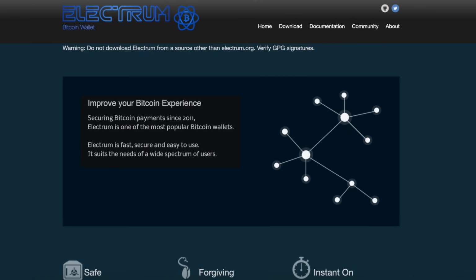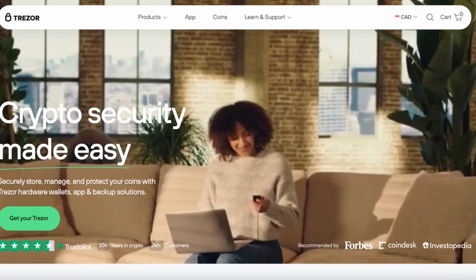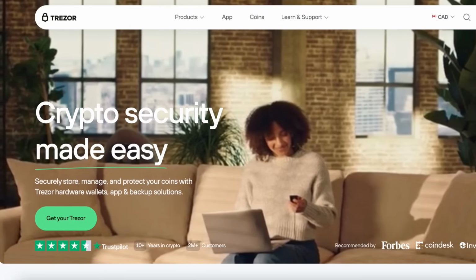Some real-world examples include fake Electrum apps on Google Play, fake Trezor and Ledger apps that made it into the Apple App Store, and even malicious clones of wallets like MetaMask. And I know we're Bitcoin only here, but it is a useful parallel. So how do you protect yourself from this?